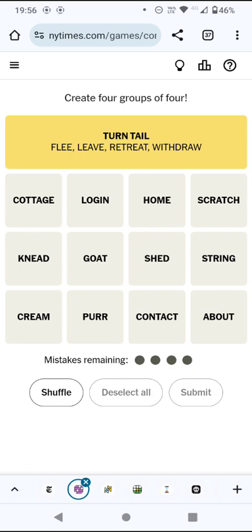That's maybe the red herring for the turn tail group. So what's it going to be instead? What else are we going to have? A cottage, a home, a shed. They're all buildings. It's a bit vague and I can't see a fourth one. Need is a synonym of, or a homonym of, knead. Goat is an acronym. Greatest of all time.